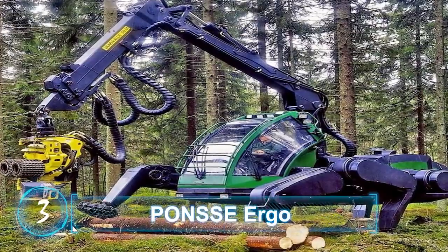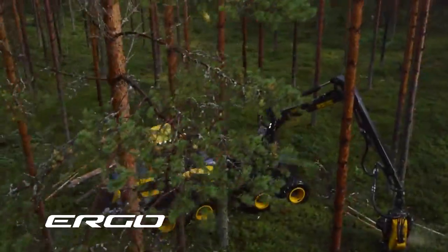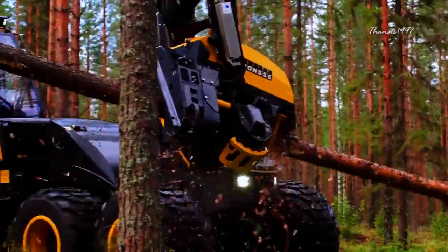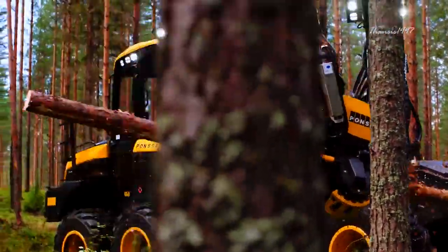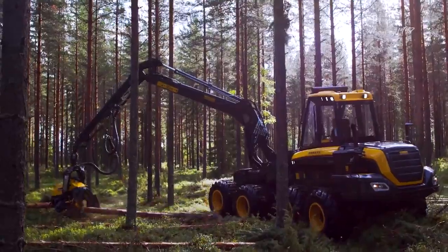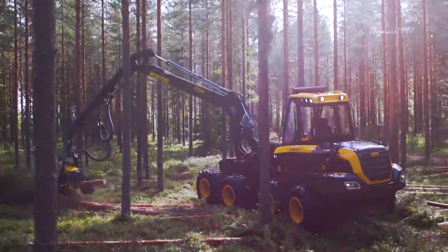Ponce Ergo. A harvester in the forestry industry and true conqueror of jungle terrain, the Ergo by Ponce cuts down trees and removes branches to make a nice clean log ready for hauling. It's available in 6 or 8 wheel configurations.